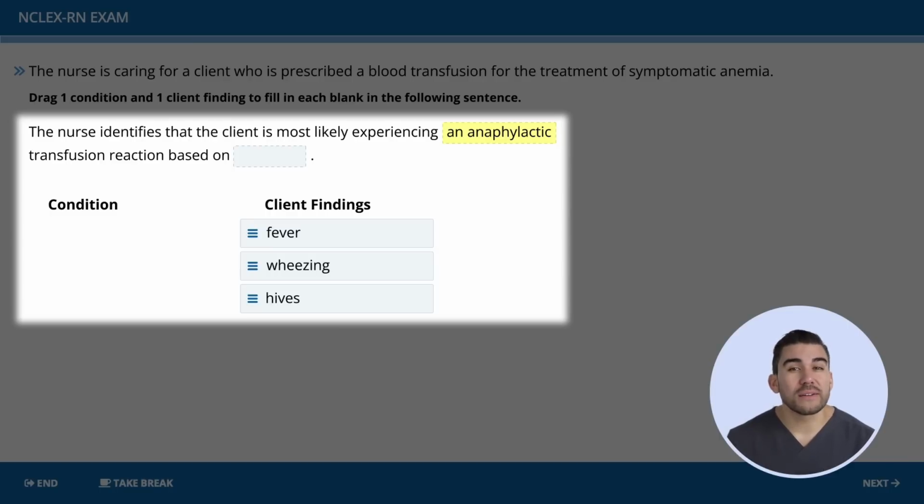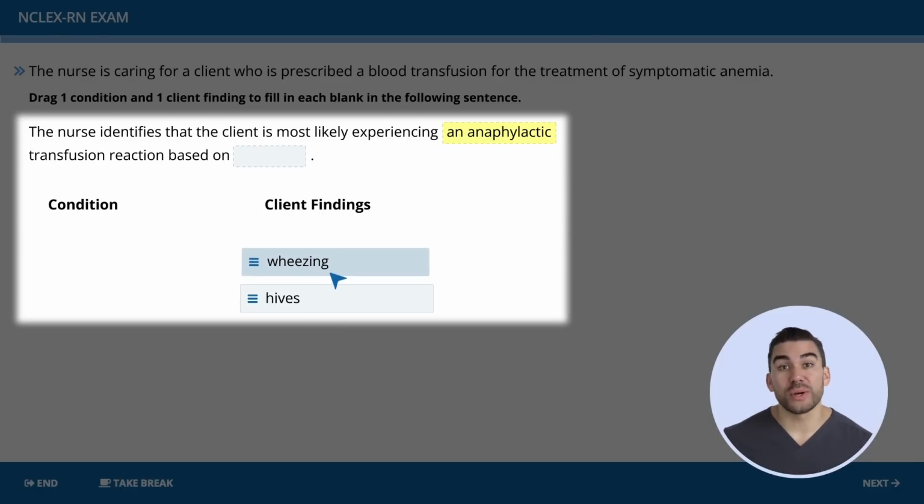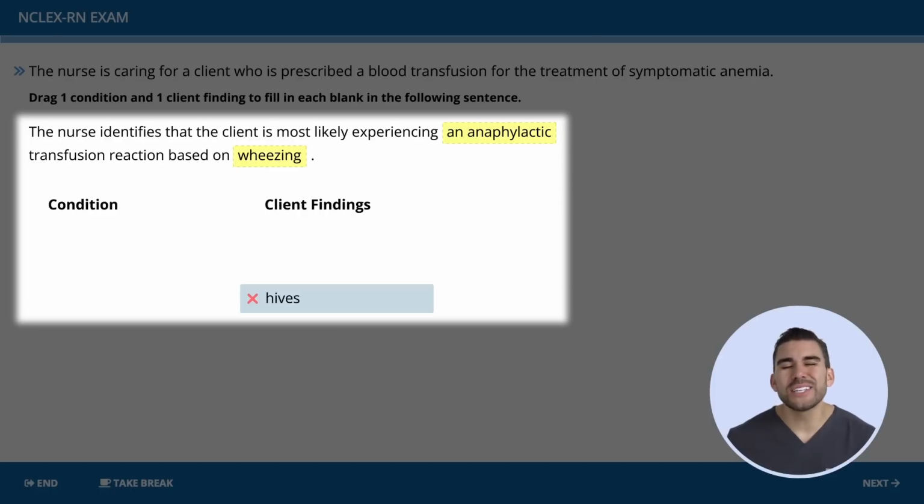Now, what is this based on? Let's look at the clinical findings. Well, is it going to be a fever? Well, we can have a fever with several types of reactions, so it's not the best choice. But wheezing is the best choice. Simply think of a full-blown allergic reaction. We're going to see airway constriction. That is the most classic sign. Now, the last one here is hives. This one's super non-specific and can indicate mild or severe allergic reactions. So that's not the best choice.